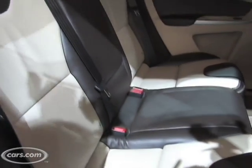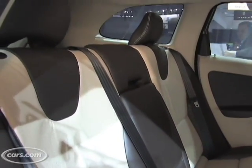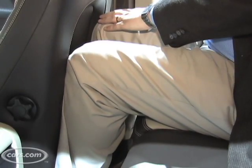The second row is comfortable but a little tight. My knees, as you see here, are pretty close to the row in front of them, and the headroom is okay but not terrific. Now, one of the nice things about the XC60 is that getting more cargo into the car is not a problem.